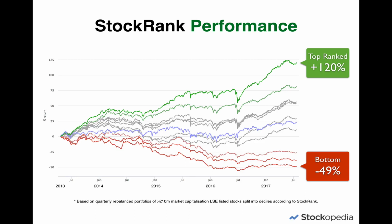The overall performance of the stock ranks has been very stunning since we launched it. This is the UK performance to date, and it shows you sequentially the performance of 90 plus ranked stocks in green, which have returned over 120% over almost 4.5 years. They've been doing about 20% annualized, whereas the bottom ranked shares have been doing very, very badly.